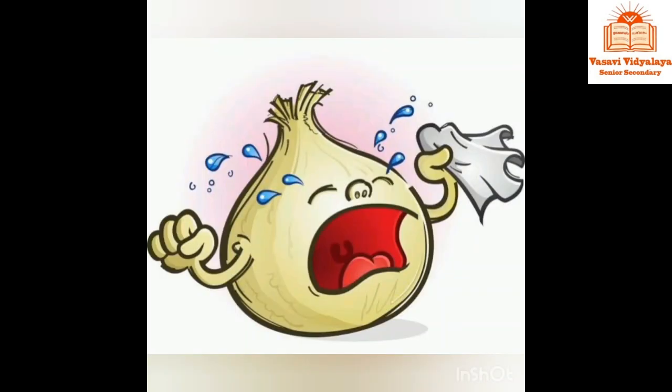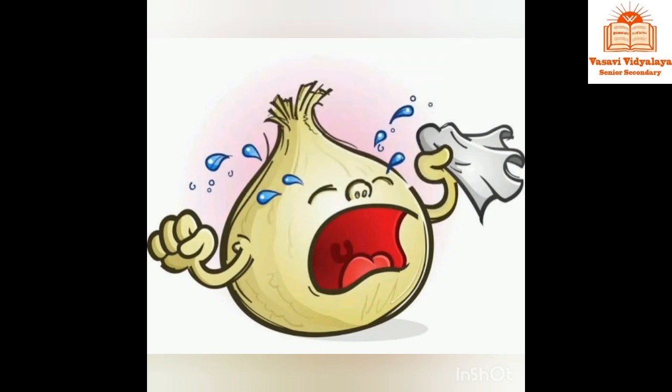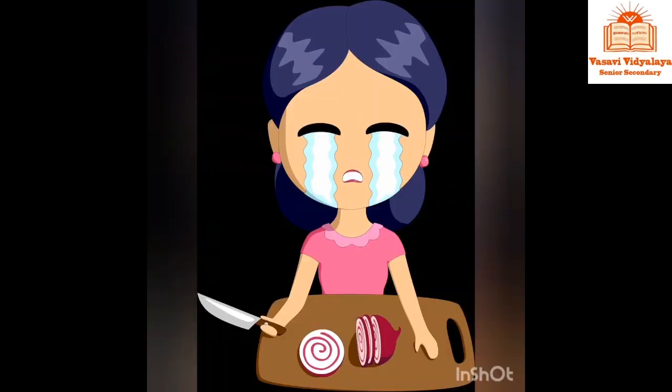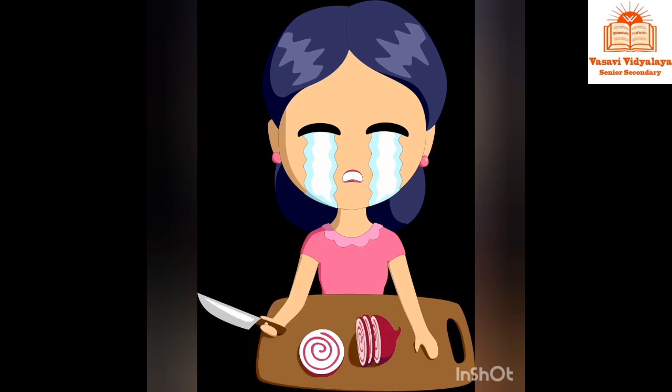When this gas reaches our eye, it reacts with the substance that keeps our eyes lubricated and forms mild sulfuric acid. This sulfuric acid gives us a burning sensation. Now, in order to wash off this acid, our lacrimal glands produce a disinfecting liquid, but when our eyes cannot hold any extra amount of disinfecting liquid, it starts to fall down, making us cry.